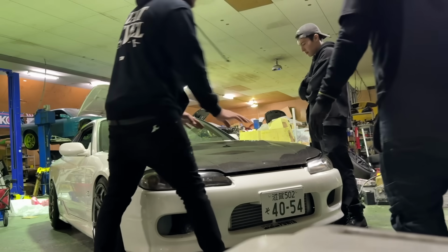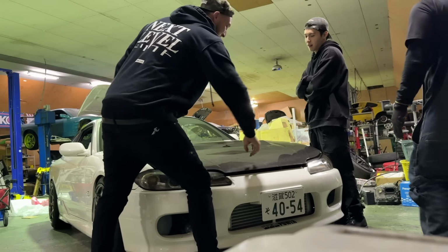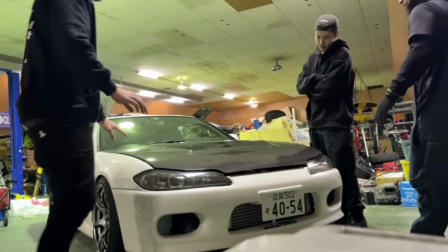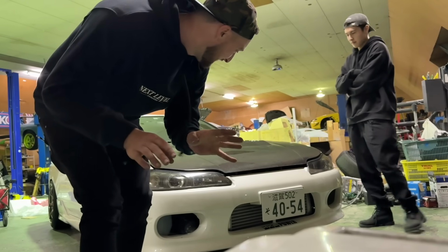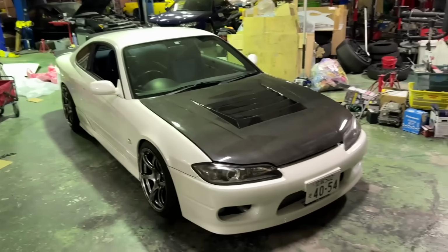The worst is when someone, you ever get this? They close your carbon hood for you, so they push here and it cracks all the carbon. That's the scary part. All right. Hold on. I have to line the hood, so it's gonna take a second, but let me just look. Oh, let me look at it. This sounds really good. That's cool.